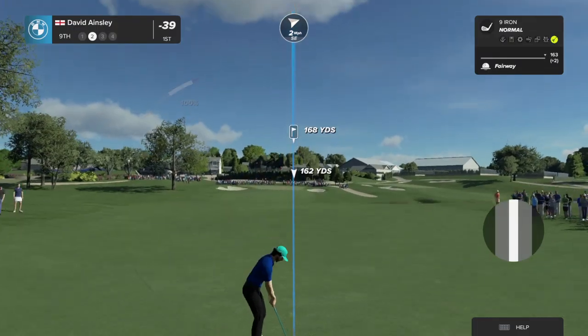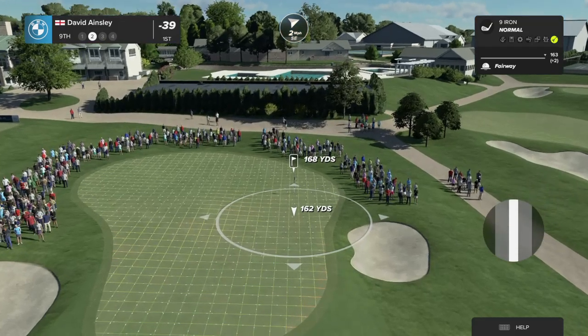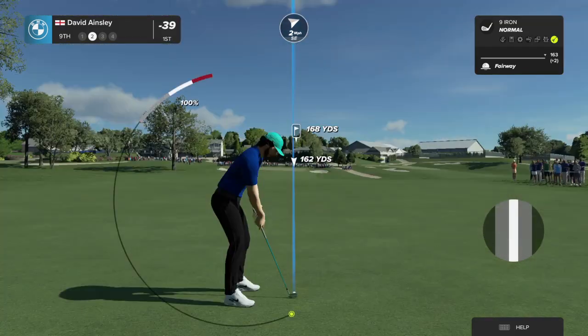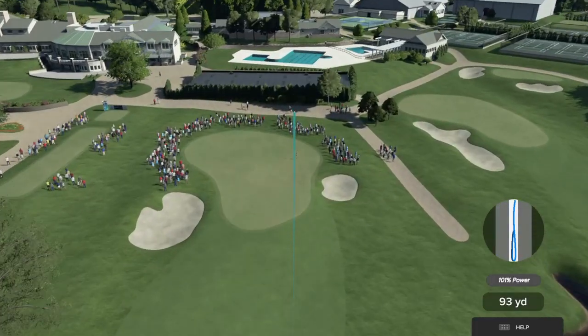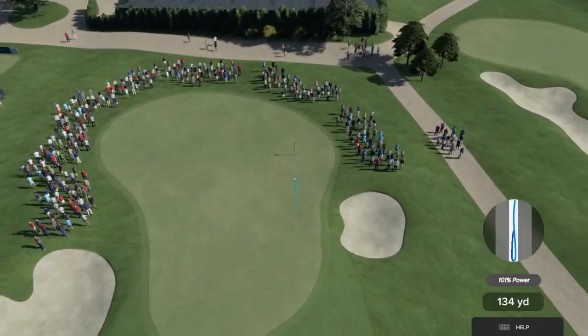Yeah, that one will play. From around 170 yards here. Anywhere up on that dance floor would be nice.